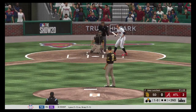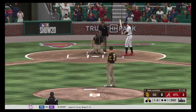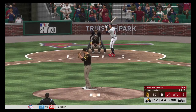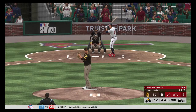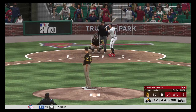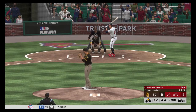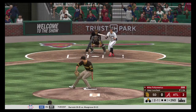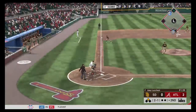And they'll play the station-to-station game here, but this is a foul ball. One and one, here it comes. Got it back in time there, and it's 2-1. He might still be thrown off from that first inning, guys. He got knocked around pretty good, and that can be hard to recover from mentally sometimes.